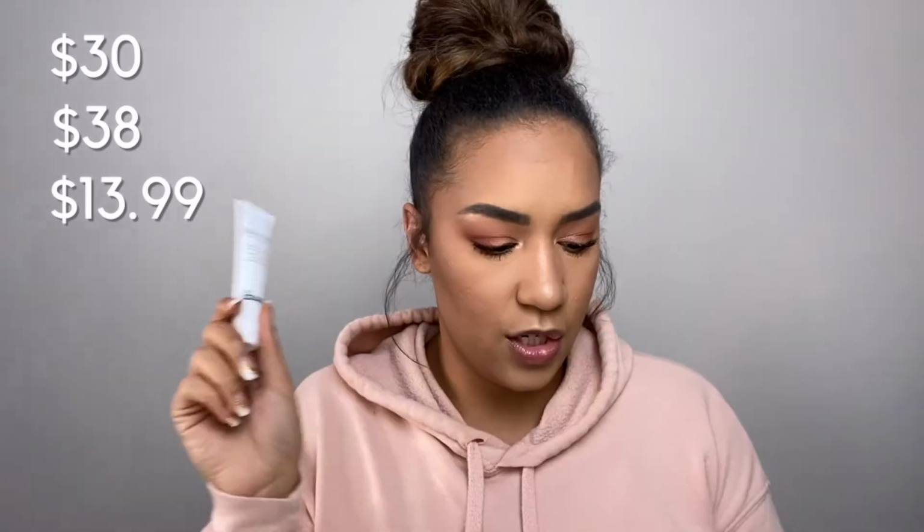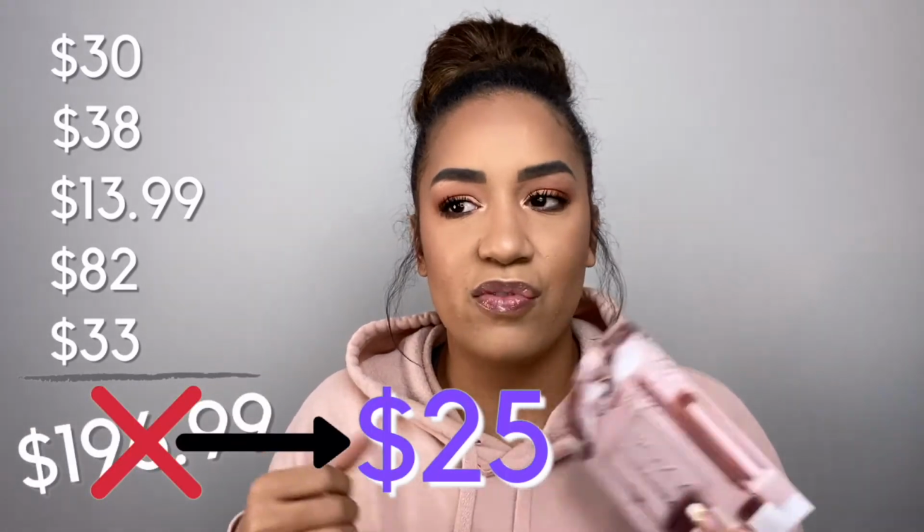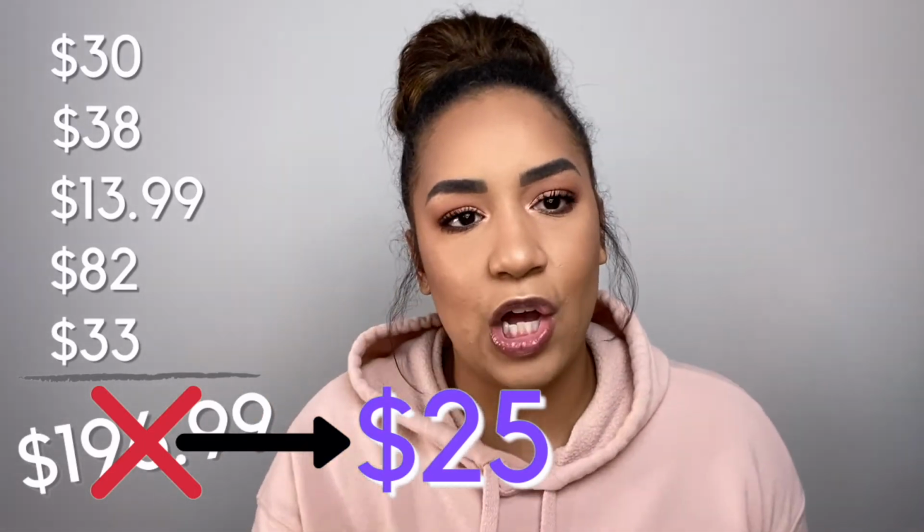$13.99. The Dr. Branded Do Not Age Triple Peptide Eye Cream was a whopping $82. And then the Bali Balm Sweet Orange and Coconut Lip Balm was $33 for a total of $196.99. That's crazy. All you pay is $25 for 5 full-size products and you could get $196.99 worth of makeup, skincare, whatever in your box monthly.